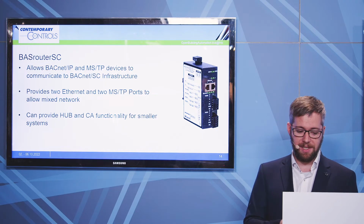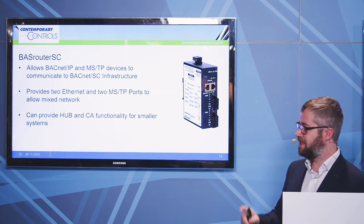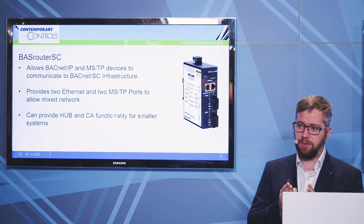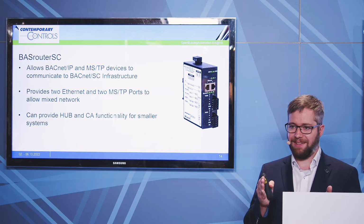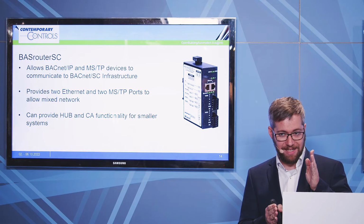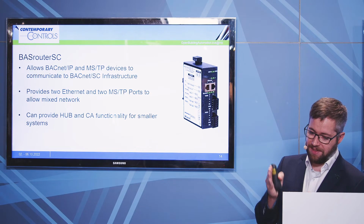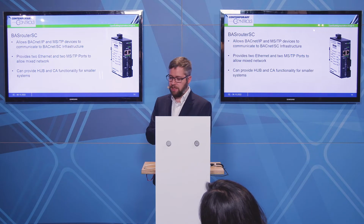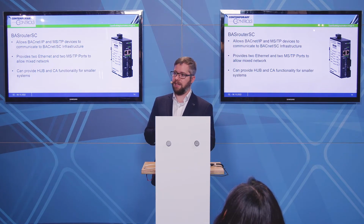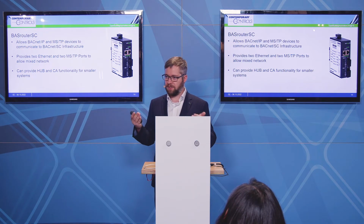It's coming, as you can see, with 2 Ethernet ports, 2 MSTP ports, and pay attention to the 2 Ethernet ports actually. You want to keep BACnet IP and BACnet SC separate from each other. So you attach your BACnet IP device to one side and attach your BACnet SC side to the other port. You really want to have that physically divided from each other. The router will then take care of translating and decrypting, encrypting everything that is going through it.